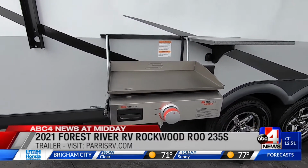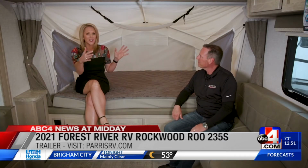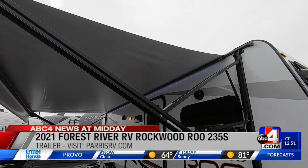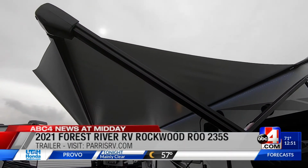It's got a sound system with indoor-outdoor speakers. You've got an indoor TV that you can move indoor-outdoor under your power awning. The awning is huge. They put the very biggest awning you could put on this trailer. It's a huge awning, really nice. They do all kinds of cool things on these.